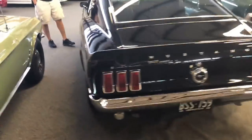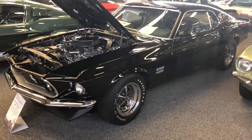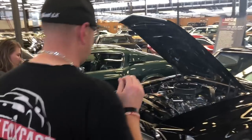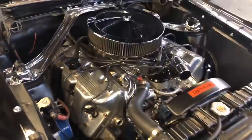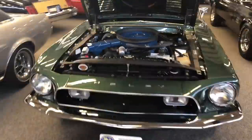And then the ball sports one. The Holy Grail. It's the original block and motor 429, but it's been punched out, so it's got like 490 cubic inches or something. Wow. GT500KR. Yep.